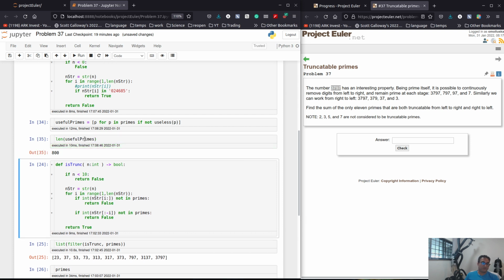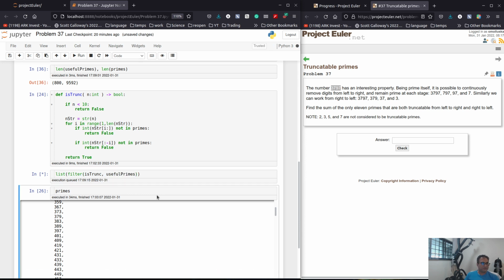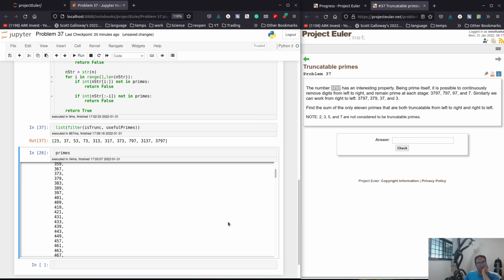800 compared to, I think, 9,000. Length of, yeah, that's an order of magnitude, more than an order of magnitude. So if I do useful primes now, okay, that's less than a second. Okay, I can accept that time.